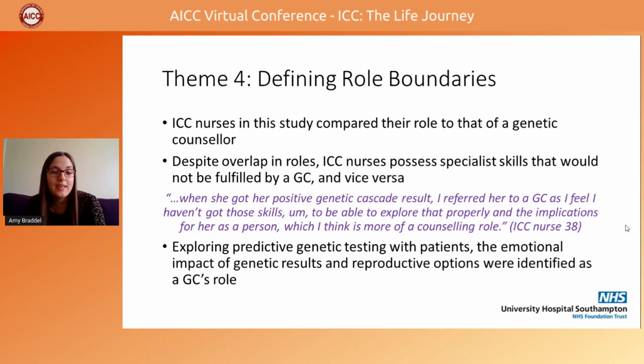So what's another quote here? When she got her positive genetic cascade result, I referred her to a GC, as I feel I haven't got those skills to be able to explore that properly, and the implications for her as a person, which I think is more of a counselling role. So that's talking about kind of predictive genetic testing there.